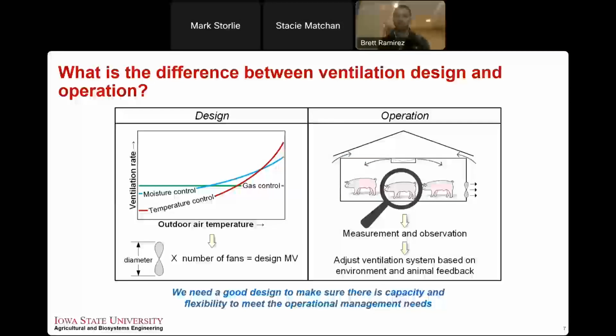I'm going to try and start with the CFM per head, but really when we get into the operation, especially during winter, we want to focus on the pigs and using measurements of temperature and humidity inside the barn, and then adjust our ventilation system based on that feedback. And that's what's going to lead to good environmental management inside the barn. I don't get too hung up on making sure that I'm achieving exactly 2 CFM per head in the middle of winter if I've got pigs just placed. I'm more focused on making sure we've got a nice, warm, dry environment inside that barn.